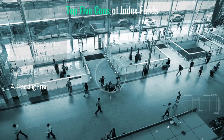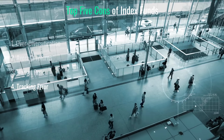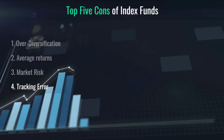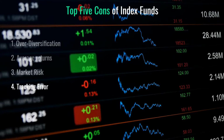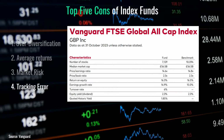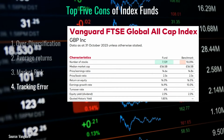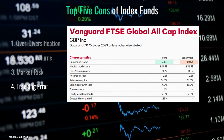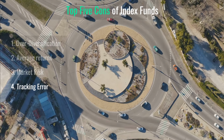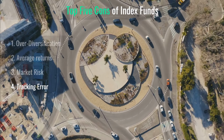Most index funds will not perfectly track their benchmark index due to factors like fees, cash drag, or optimization techniques, leading to potential discrepancies in performance. A good example is the Vanguard Global All Cap, which holds only 7,000 funds, as opposed to the underlying index with 10,000 funds. I say only 7,000, but clearly, there's a point of diminishing returns of tracking the index precisely, and the increasing costs to do so.